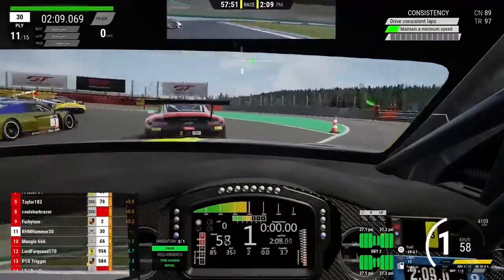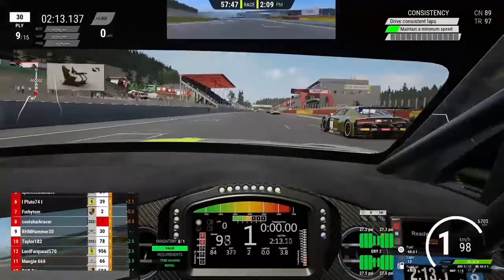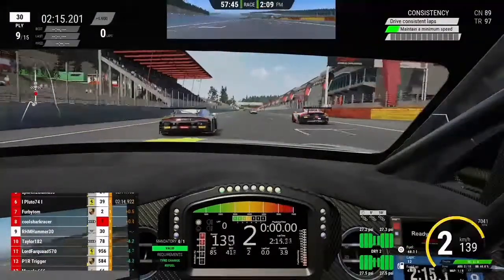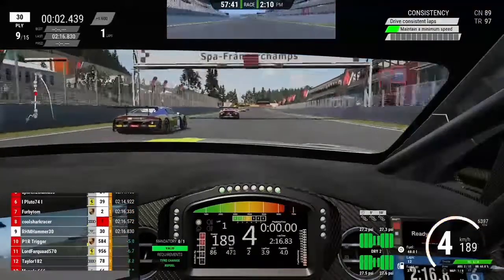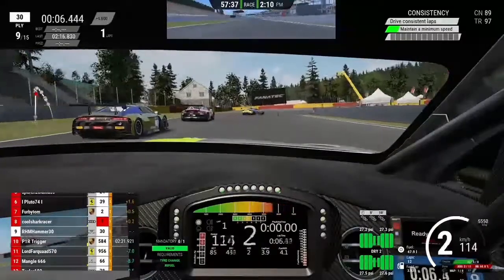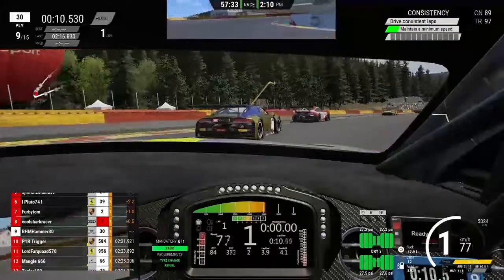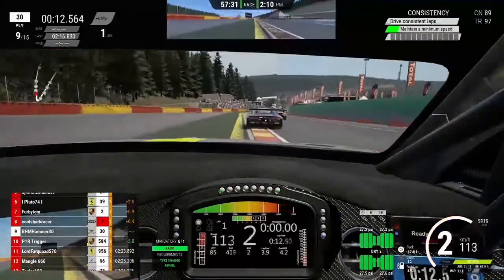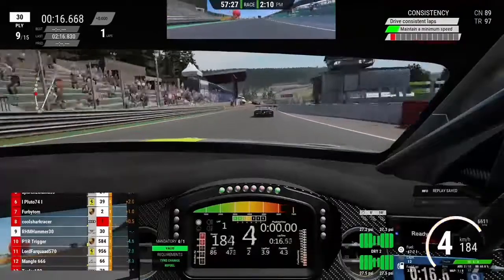You can see there, someone has just spun on the left hand side. There's a bit of contact in front, it's all kicking off in front, and we've managed somehow to avoid all the contact and come out of that unscathed and into P9, and now on the attack of the two people in front of me. Having a look at the inside, but nothing doing there, trying to get a good exit to come out of the corner, to try and get a good run up Rouge and then down the Camel Straight to overtake these two people.